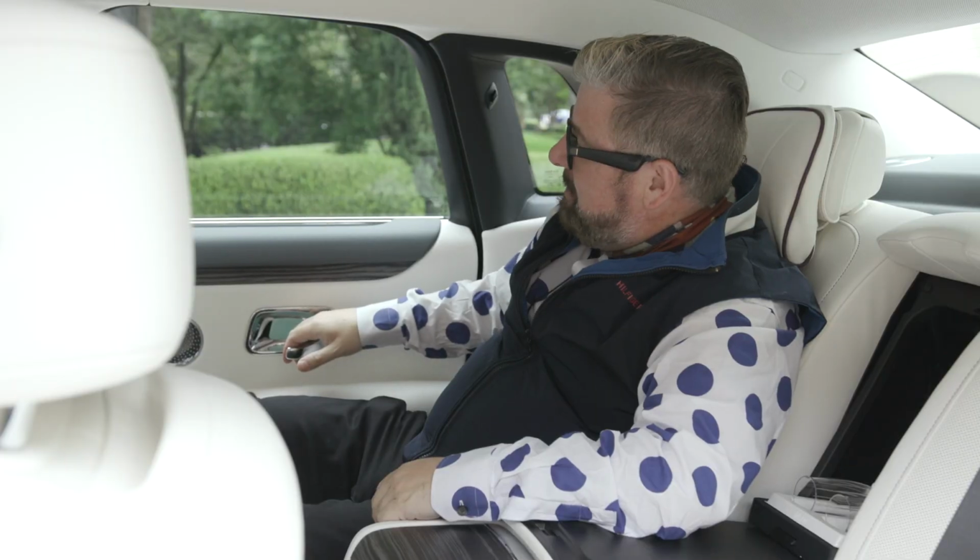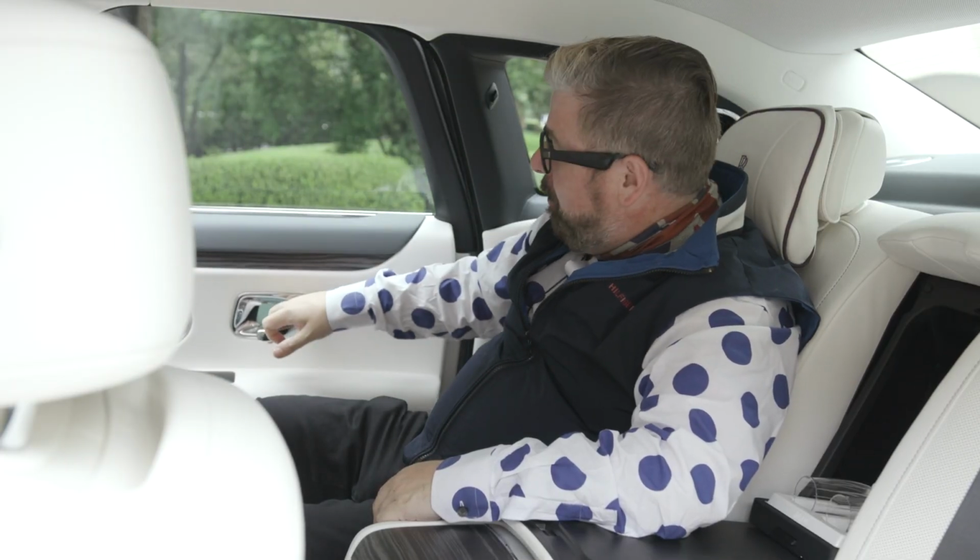And this is very cool, but it's brand new. They wanted to make it easy to open the door from the back without having to push it all the way out, but they didn't want to put an extra switch in. So when you open the door itself, you can give a second pull to the door handle and it'll open all the way automatically.